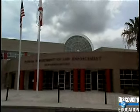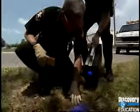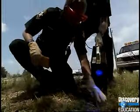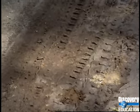A serial killer is taunting the police by leaving the strangled bodies of his victims in plain view. Detectives and forensic specialists come up with only the tiniest of clues: a few hairs and fibers, and a muddy tire print. Can these lead to the killer?